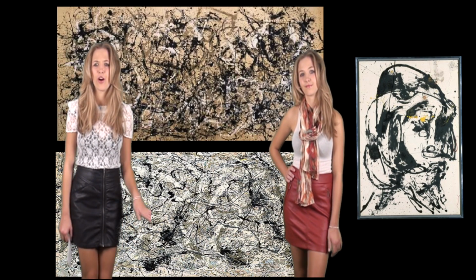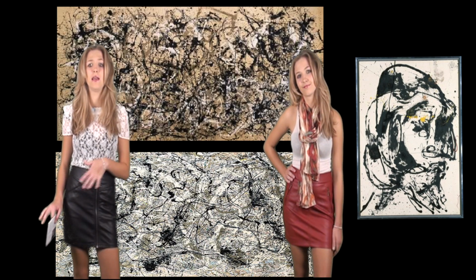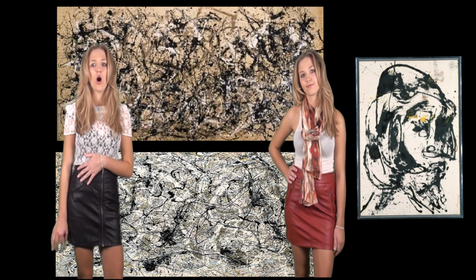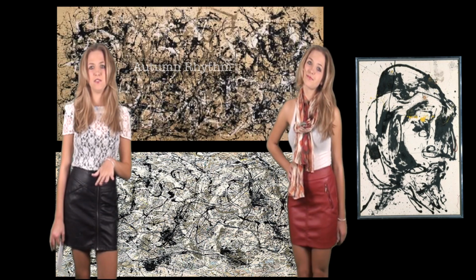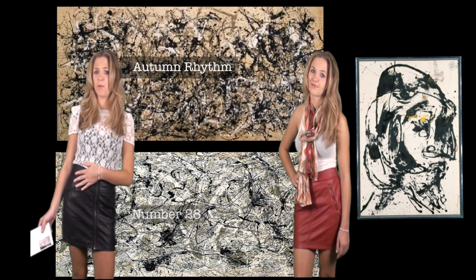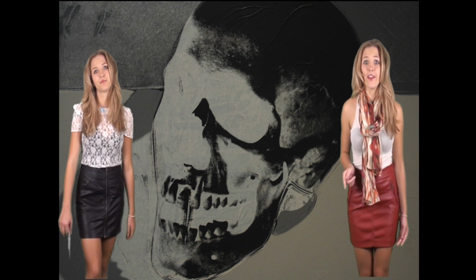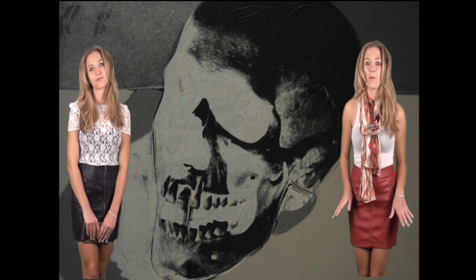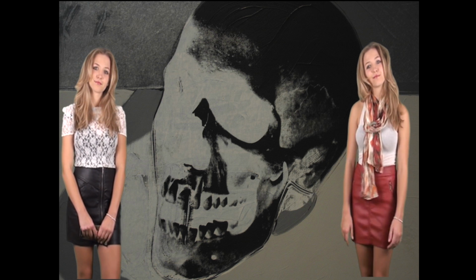Whoa, look over here at all these Pollock paintings. These three paintings are made out of oil and enamel on canvas, and they're all made in the same time period, from 1950 to 1952. This is Autumn Rhythm, this is Number 28, and this is Number 7. Hey, Bea, look over here, it's Andy Warhol's Skulls, made from acrylic on canvas in 1977. Wow, it's Lucas by Chuck Close, made from oil and graphite on canvas.